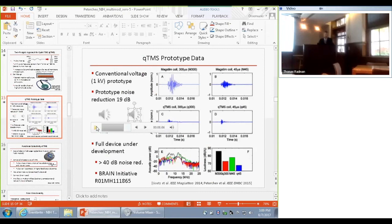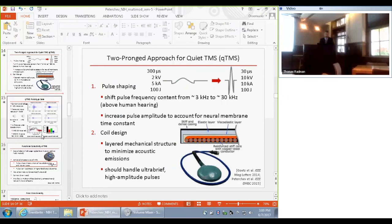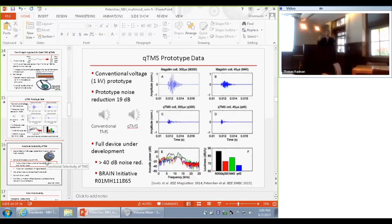Is there any difference with the surface stimulation or the sensory? That's an interesting question. So the question is, does that interfere with the sensory stimulation in the scalp? We have done some studies with briefer versus longer pulses, but we haven't done such brief pulses. It is possible that sensation may go down. There's some theories to that effect.